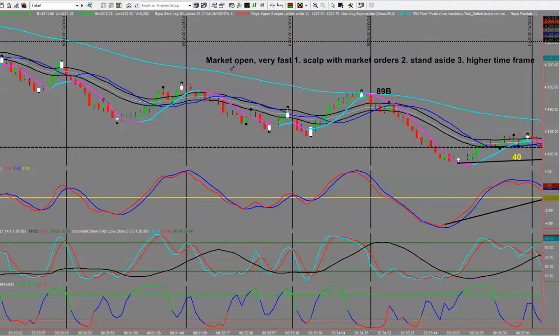Of course, if you're trading the ES, you're going to be up on a 550 or 1000 tick, a much higher time frame. So let's have a look, and what I want to mainly concentrate on in today's recording is our with-trend trades.